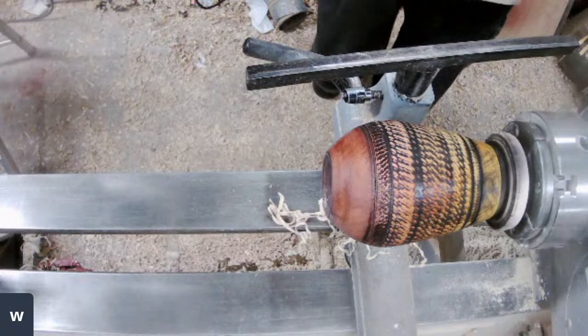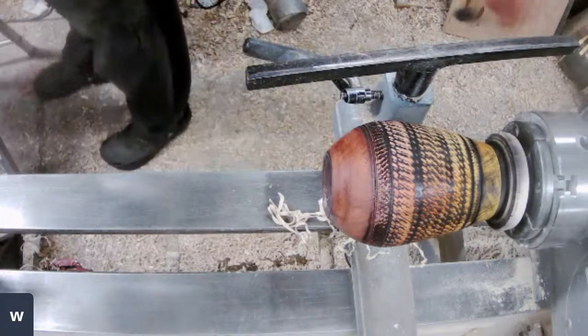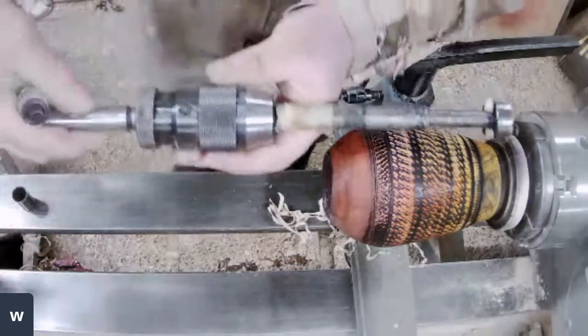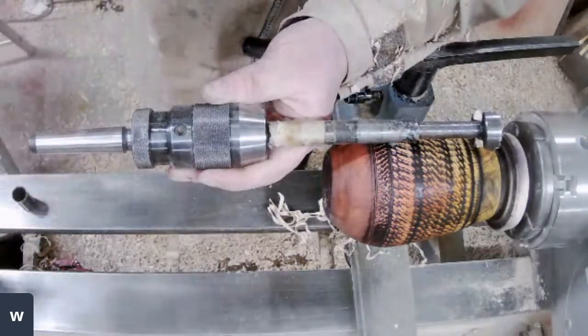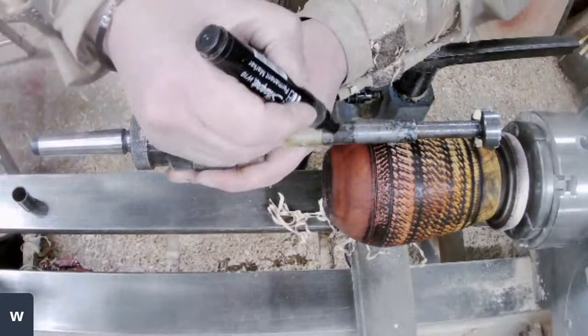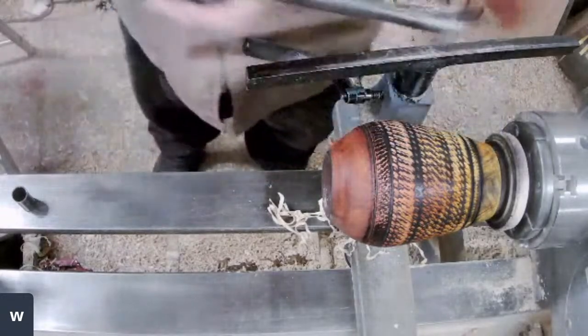And will I be able to find a marker pen? Yes, I will, because I'll put it down over there. There's a marker pen somewhere where you keep gentlemen woodturners. Yes.